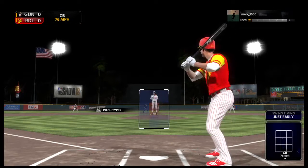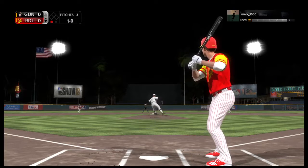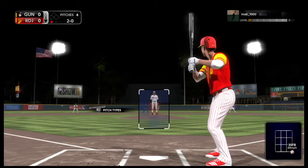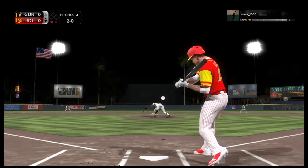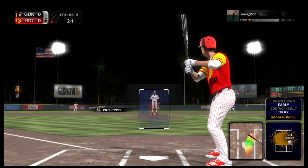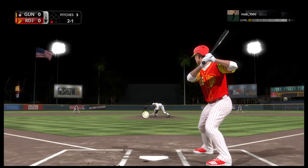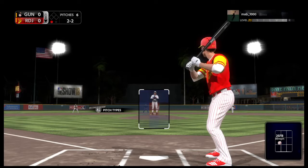Curveball, and that misses in the dirt for ball 1. The 1-0 is a fastball down below the knees. Hit on the ground down the first baseline, but this will get foul. 2-1. Fastball is looked at for strike 2. 1 out, nobody on.